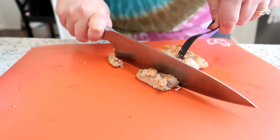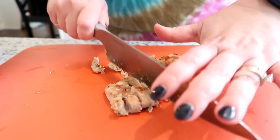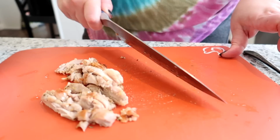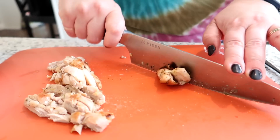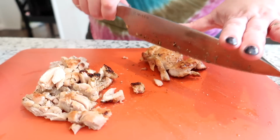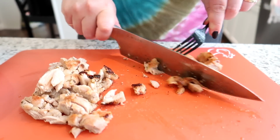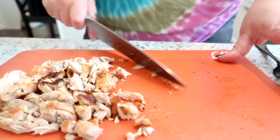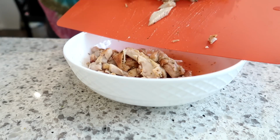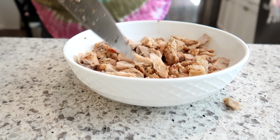This will make it easier to add to the whole wheat pitas and easier for you to get some in every single bite. I was kind of thinking about how I could recreate this for the whole family. I wonder if I could do some type of pita bar with all kinds of toppings like salad and tomatoes and chicken. I like doing things like that for dinner because I feel like then everyone can just kind of take what they want and build it in their own way. So that's something that I will probably be doing in the future, and I'm sure it will be a crowd pleaser.